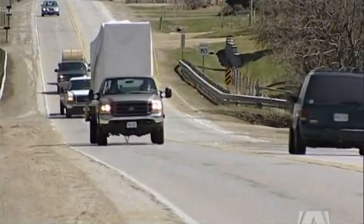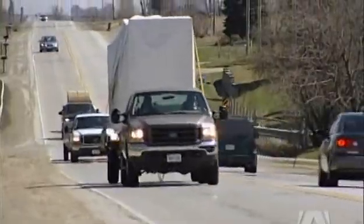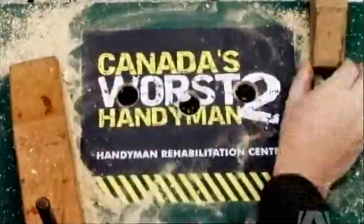On the road with his own shed, Terry's still worried. Oh, God. Where's the door locks? Are you gonna be hiding for this? I'll be locking the door until it's safe to come out. I hope he has a good sense of humor.